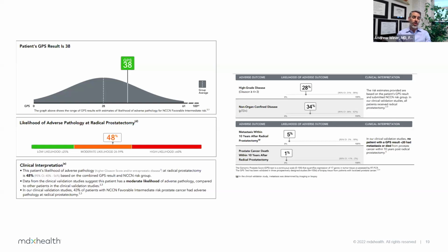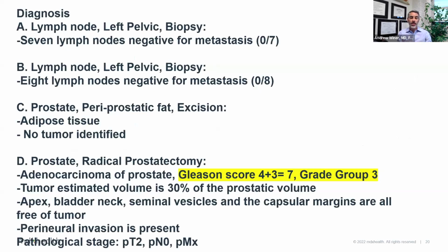So at 64 and otherwise healthy, this gentleman, I recommended intervention. He underwent a radical prostatectomy, and you can see here he had negative nodes, but he had grade group 3 disease in 30% of the prostate with negative margins, thankfully, and it was a pT2 N0 disease. So this patient, I think that we did him a service by catching that early.